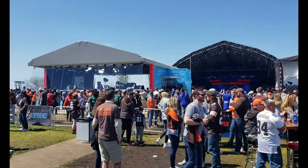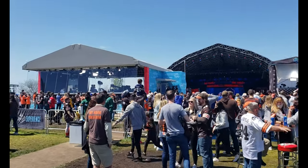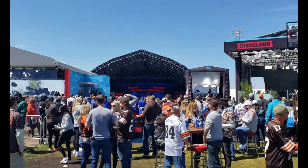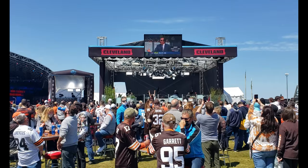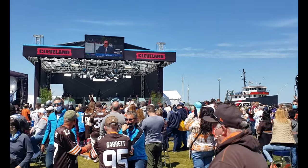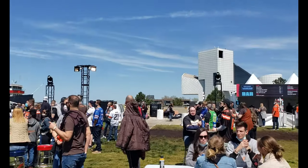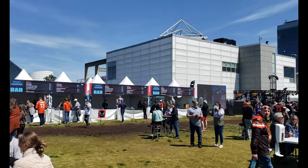Here's more of a closer look at the NFL Network draft stage in the background. And then ESPN and ABC. The various bars over there.